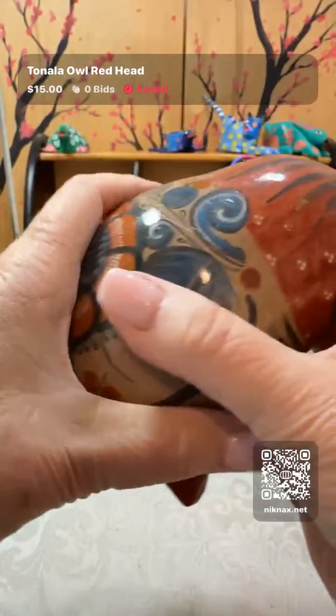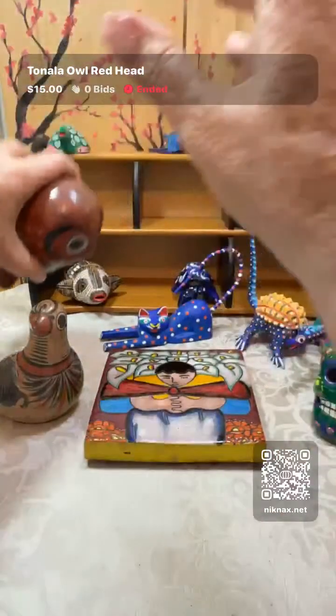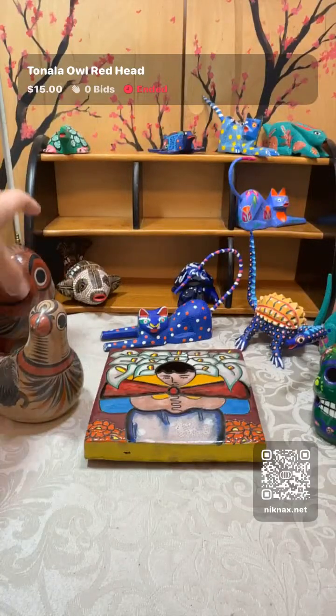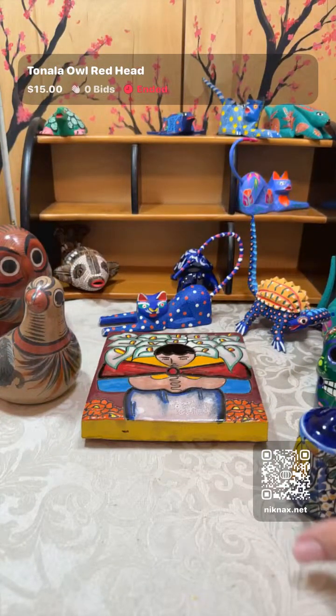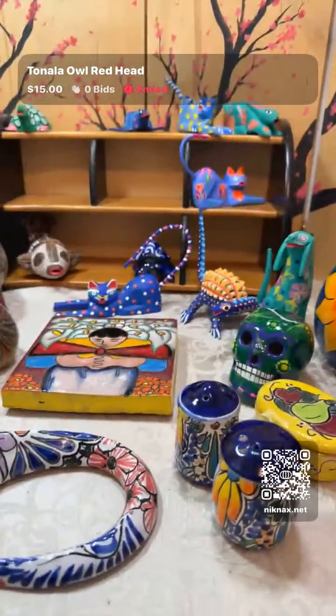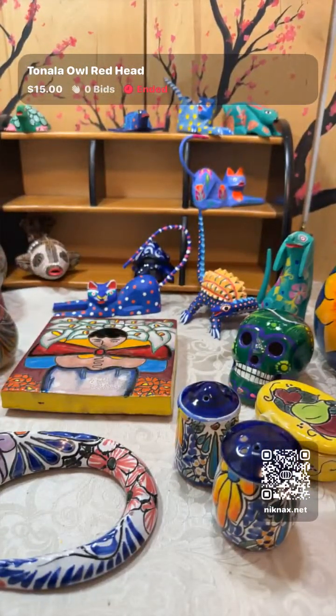But he is adorable. All right, so let me arrange my table here, and let's do a quick scan in case there's something you would like me to run. Sometimes it's nice to see it one more time live instead of in a picture. Let me get everything here.